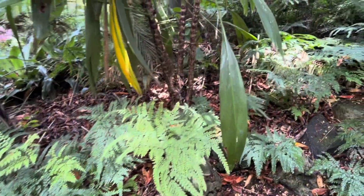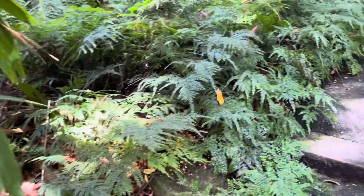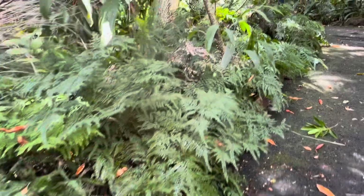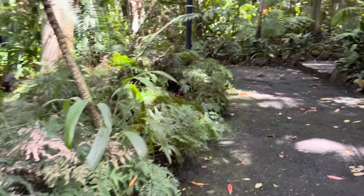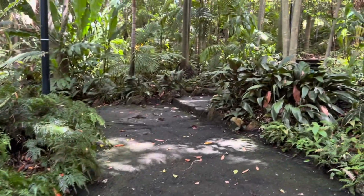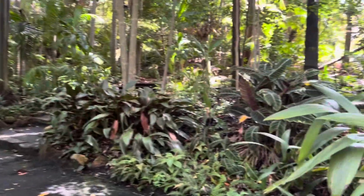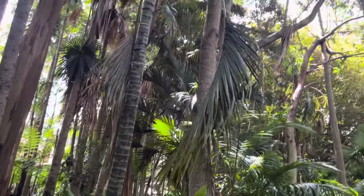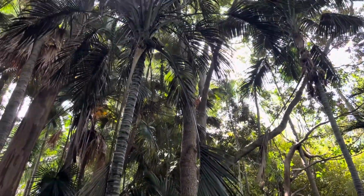You know, I love touring botanic gardens everywhere. I wish there was more labels just so I could learn from the experience, but it's fantastic to be able to walk around and enjoy it. So many different varieties of ferns. I'm not even gonna try to identify. This is the rainforest section, appropriately named. You can see an incredible canopy of palms.